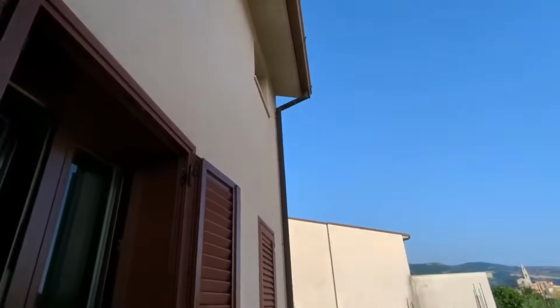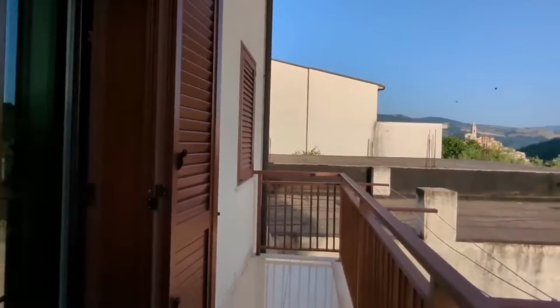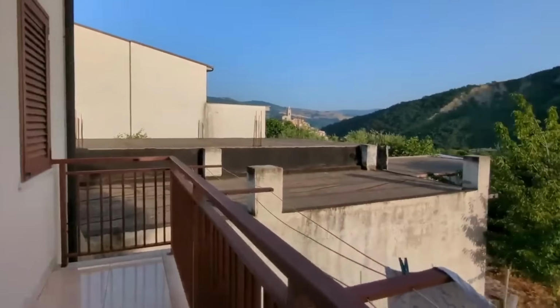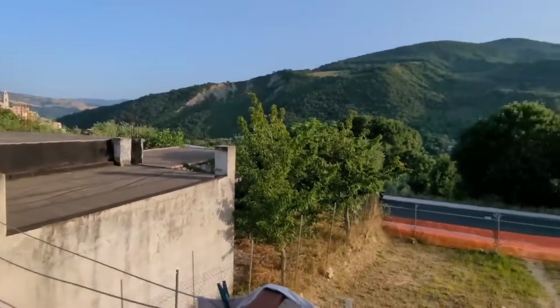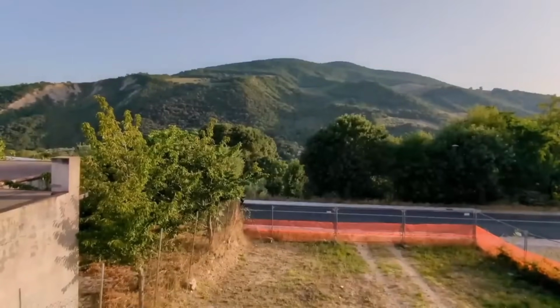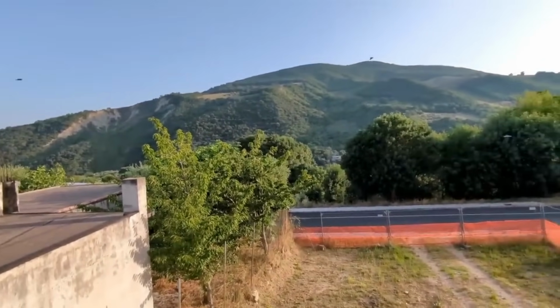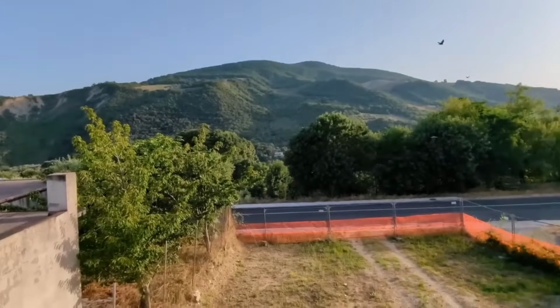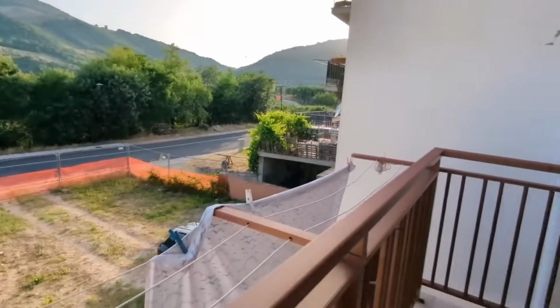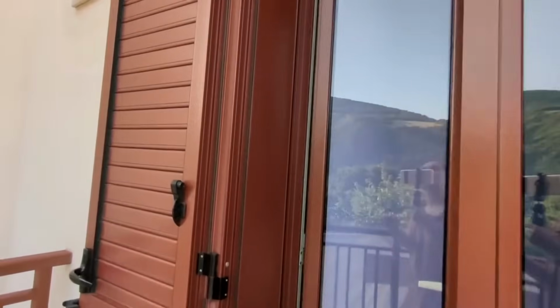Since we're here, the owner told me that the roof has the typical roof tiles of Italian houses, but instead of being left just one on top of the other, they actually have been put together with cement. So you won't have a tile that will move when it's windy and then you have to put a rock on top of it. You won't need to worry about that. The tiles are properly secured.